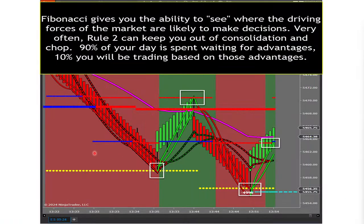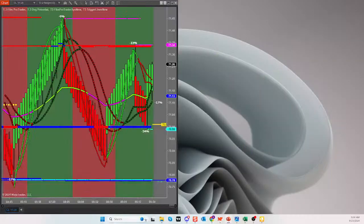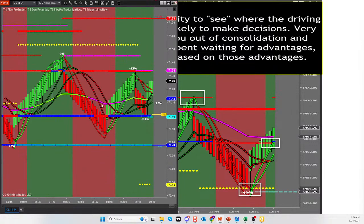And rule number 2 allows you to see where the driving forces of the market, the men and women who create trends and establish momentum, the men and women who react at these key areas. You know exactly where it's most likely to happen. And now you have a solid plan to make sure you don't get caught in their decision-making process, guys. And rule number 2 can keep you out of consolidation. It can keep you out of chop. And I think that's what Pete was just saying.